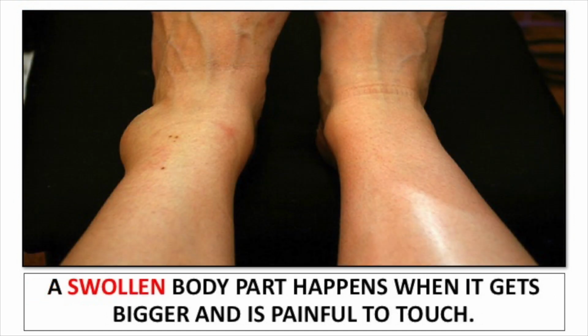And finally, a swollen body part happens when it gets bigger and is painful to touch. Like for example, here is a normal ankle. This ankle, normal size. But look at this one. See how much bigger it is? The lump.